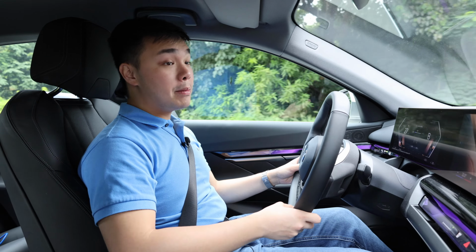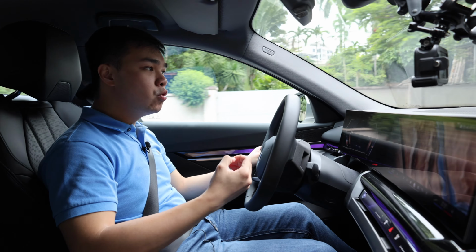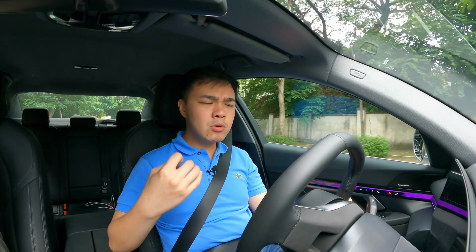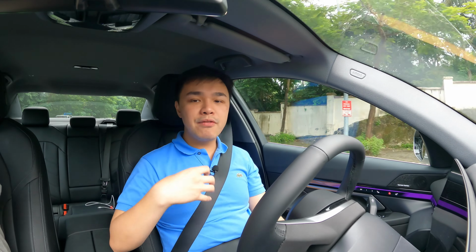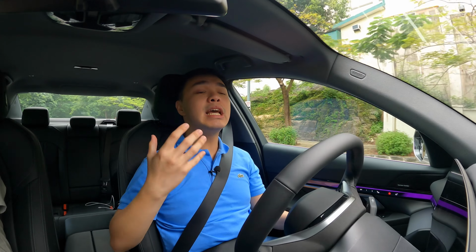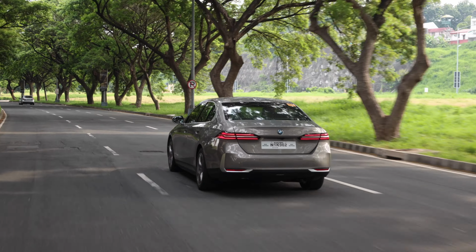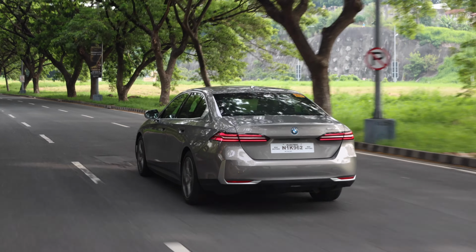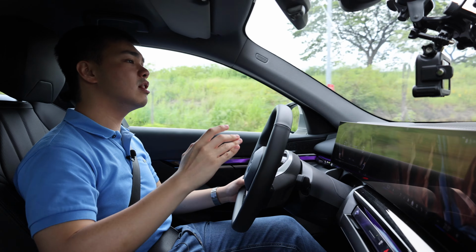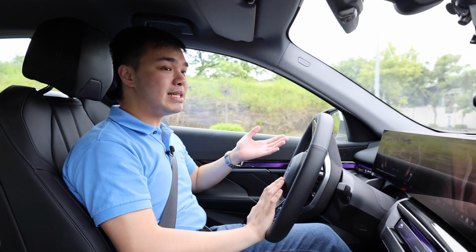Another thing that I do have to commend BMW for, and the BMW i5 for that matter, is just how smooth the throttle is. In most electric cars, they tend to be very jerky, especially if you're in stop-and-go traffic, especially if you activate the single pedal driving function. But for this one in the i5, it's just so easy to modulate. If you want to use just one single pedal, you can easily just taper your foot off of the throttle, and it will smoothly brake you and bring you to a complete stop.